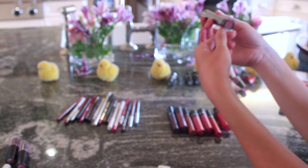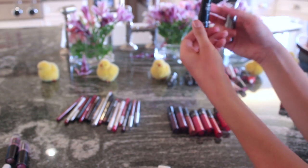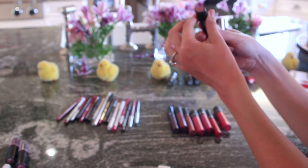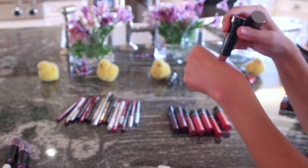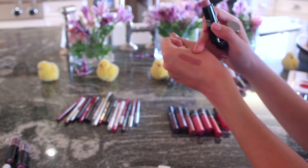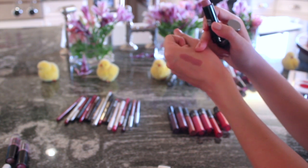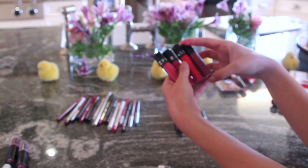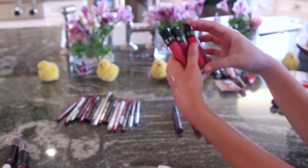So the first Sephora one is, it doesn't even say, does it say it on the tube? Ah, this is the Lip Attitude in Glamour, and it's a beautiful, beautiful color, as you can see there. It's very, very glossy, but I'm just going to give this to a friend. We have 4 of these Luster Matte Longwear lip colors.